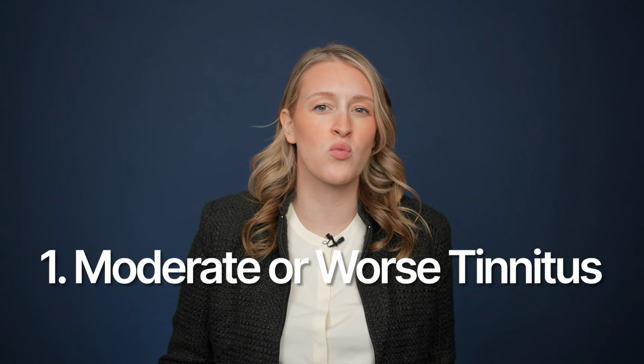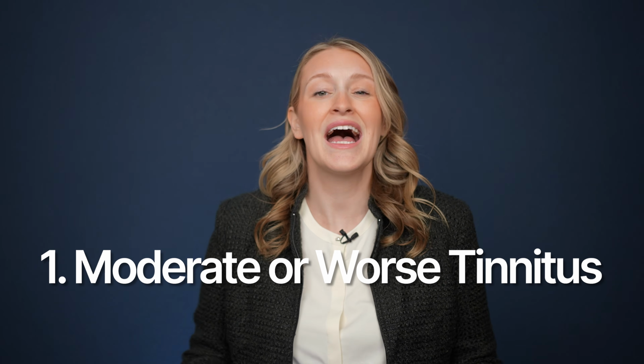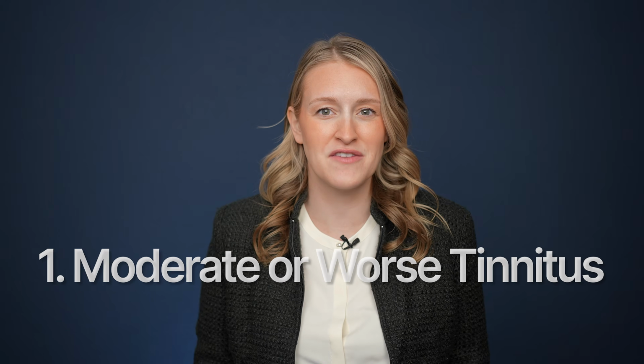First, in order to be a good candidate, you should have a moderate or worse disturbance from your tinnitus as defined by the Tinnitus Handicap Inventory or the Tinnitus Functional Index. These are subjective reporting questionnaires that are used before, during, or after your treatment in order to quantify your disturbance or annoyance from tinnitus. Now, it's not necessarily required that your tinnitus be considered moderate or worse, but treatment outcomes using Lenire are definitely reduced if your level of tinnitus disturbance is either minimal or mild.